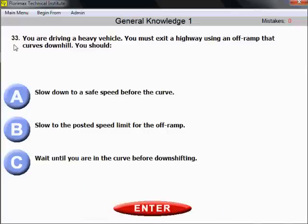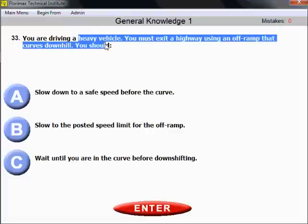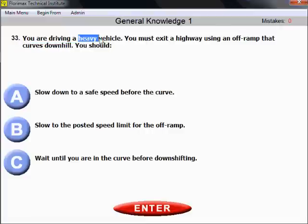Good. Question number 33. Again, you are driving a heavy vehicle. You now must exit a highway using an off-ramp that curves downhill. You're probably familiar with that kind of exit ramp. It curves downhill. So, what should you do in this situation?